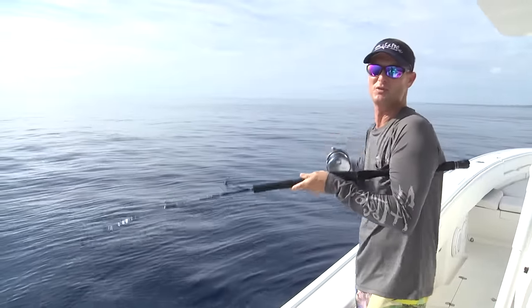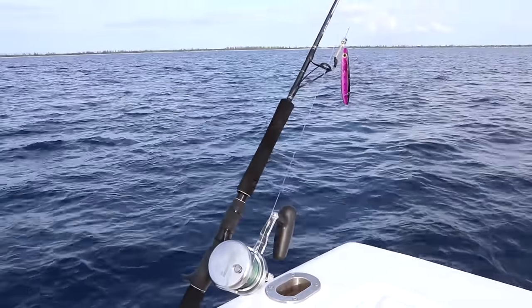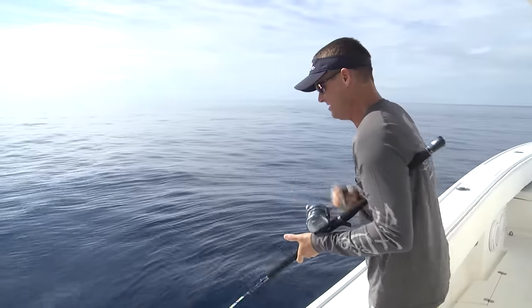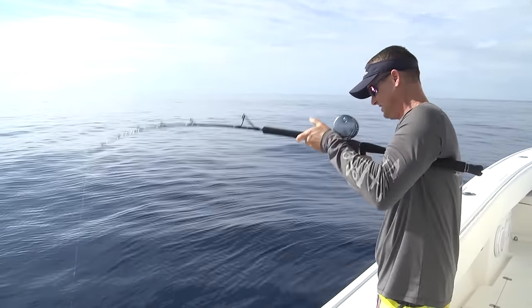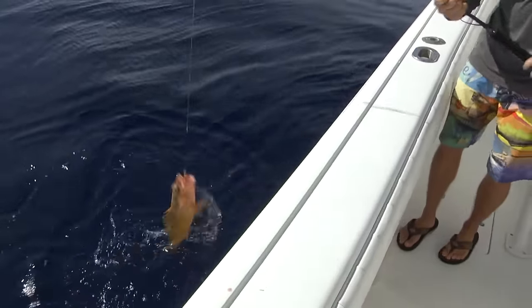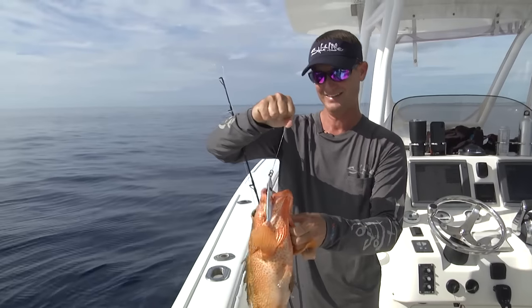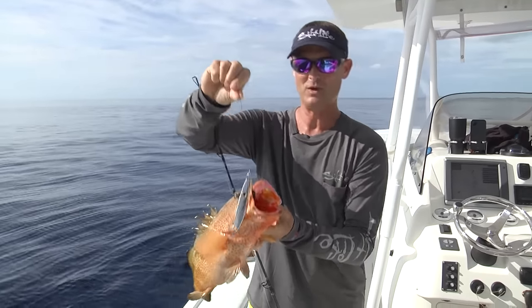All right, well, I'm out here jigging with a 3.5-ounce Palomar jig. And the setup that I'm using is an Ocean Max 9 by Maxel and one of the Maxel jigging rods. And I got a big strawberry grouper. Look at this one. That's a nice strawberry right there. And he hit the Palomar jig.